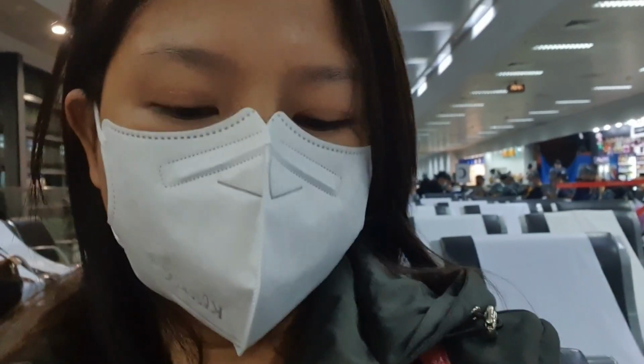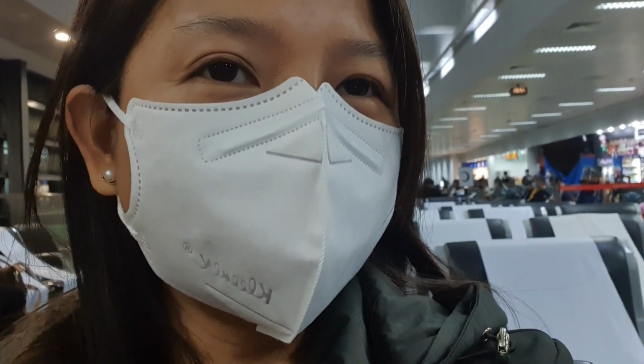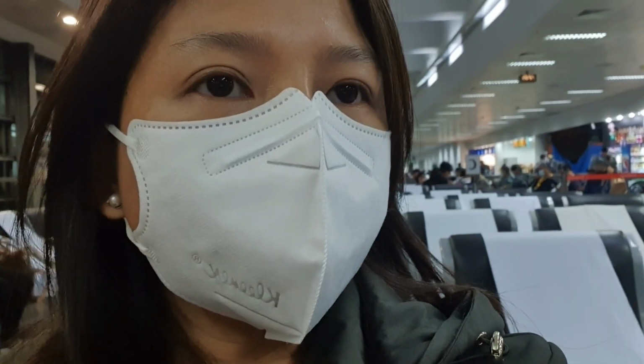It's really different now. Nakakahila yung face shield. Hindi na kayo naisama kanina dun sa immigration kasi bawal dun sa area na yon, and also sa check-in.